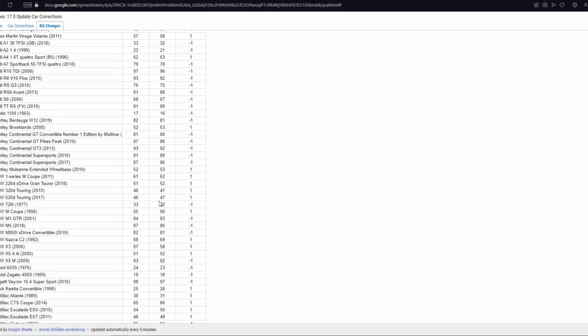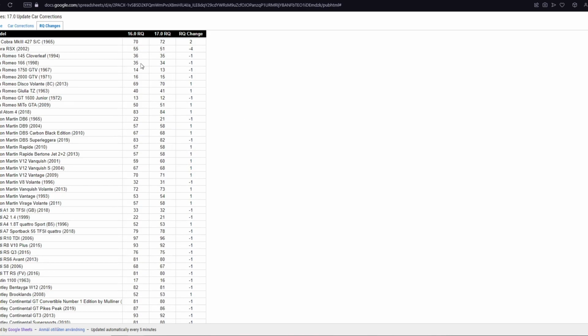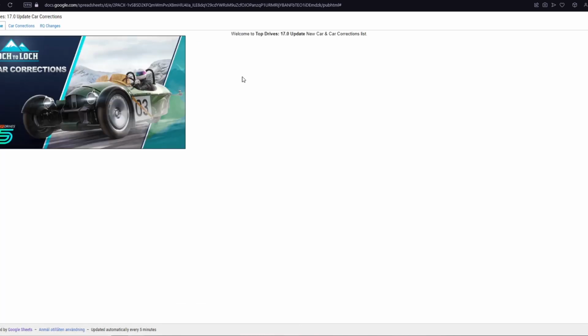And then RQ changes. Of course, a lot of cars are going up and down in RQ as they try to balance out, but nothing is changing rarity, so you don't really have to worry about that. But yeah, there we go.